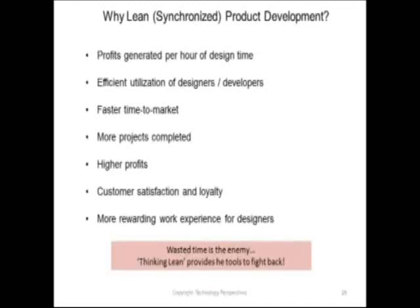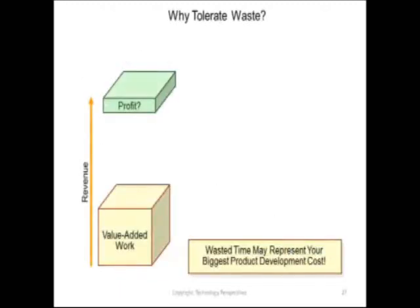We also want to think about the closed loop corrective action and bringing that information back to the beginning if we find something in the installation or servicing, and make the next project even better. So all of these things get at that wasted time, which is the enemy of every business, and thinking lean provides those tools. When you think about any business, if you think about the engineering department and the product development process as a profit center, we all put work into that in order to achieve a product that's ready to sell, and which will result in profit.